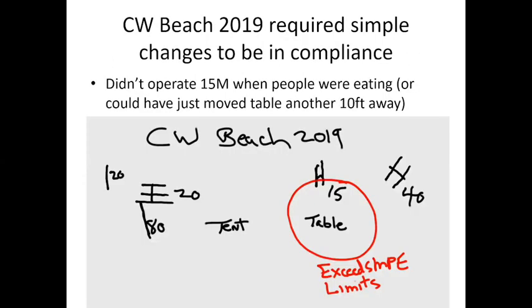All right, so this is CW Beach. This is the only violation we had in 2019. And I hand drew the picture so that you can see it. Real close to the 15-meter vertically oriented Yagi antenna, they stuck a picnic table for lunch and a canopy over it. So there are people going to be sitting there eating lunch at that picnic table.